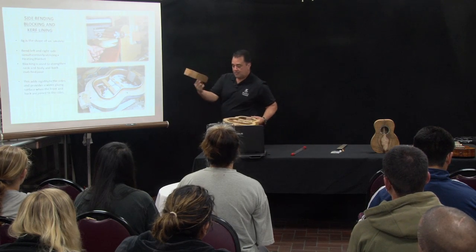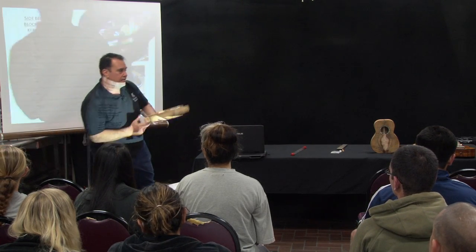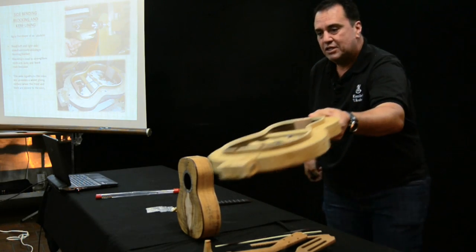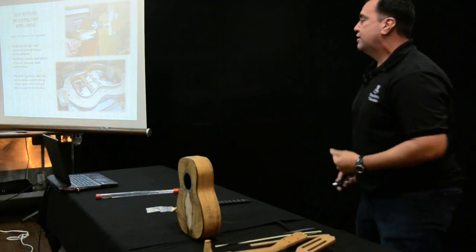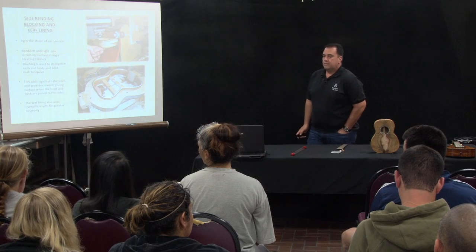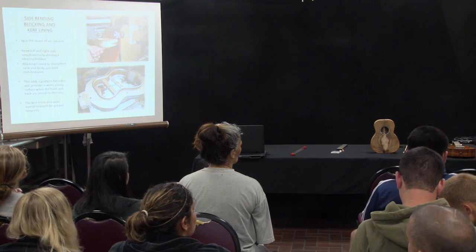So I'm going to pass these sets this way so you guys can see here. And I'll pass this way because I have two of the examples. You guys can take a look at the sides there. So the kerf lining, of course, adds strength. I'm going to step back a little.